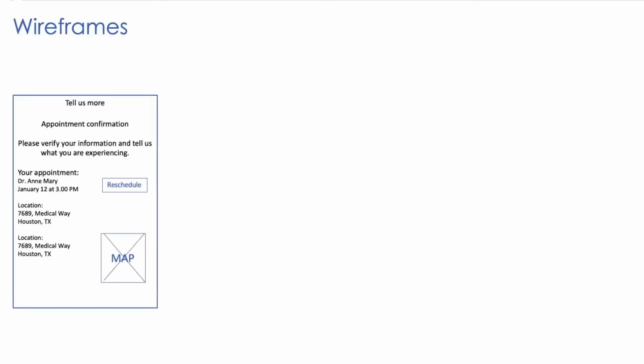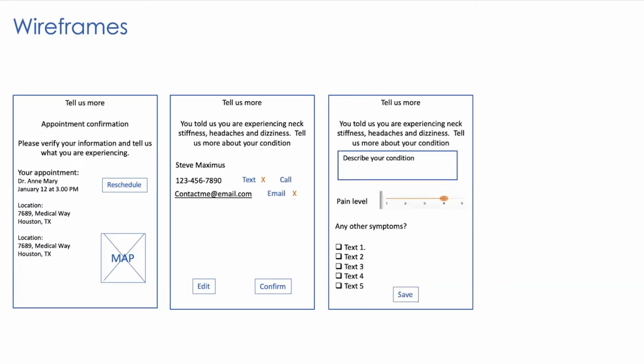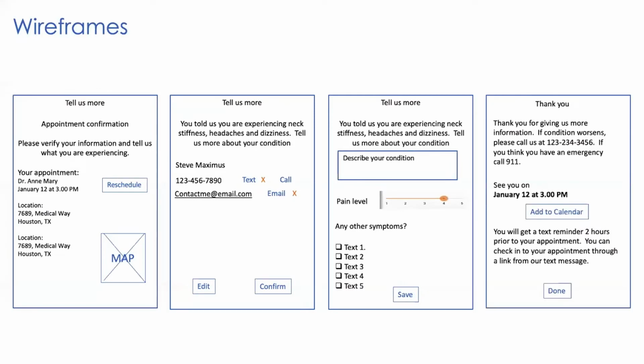So after knowing this problem, we quickly drove this to a wireframe, and then we tested it in front of our users for an appointment confirmation. And then the way for him to get notifications, whether a text, call, or email, and then confirm his personal information, updating his symptoms if there has been any update, and then finally a confirmation so he can add that invite to his calendar too.